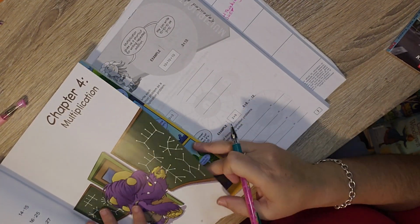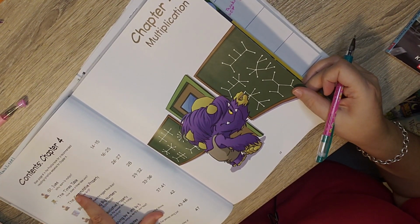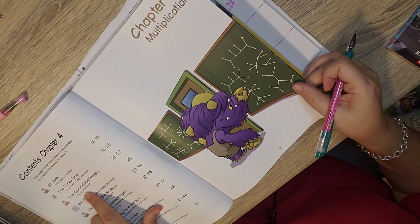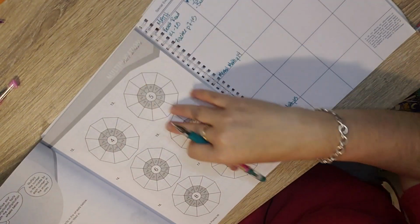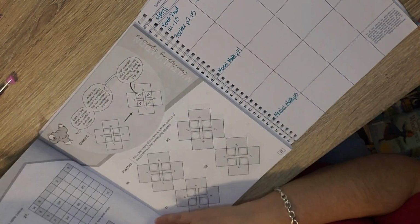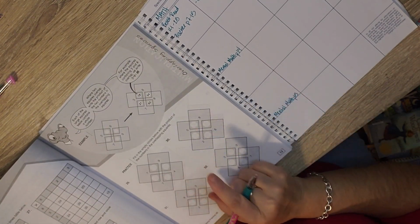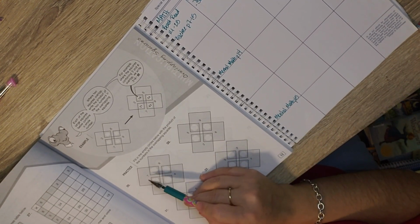Let's see. Okay, so learn to multiply. How does the times table work? We know all this. Commutative property, she's done this. Practice pages, the wheels, again, these are all things that she knows. Times table. Okay, so this is something that it looks new to her.